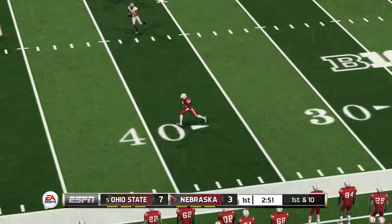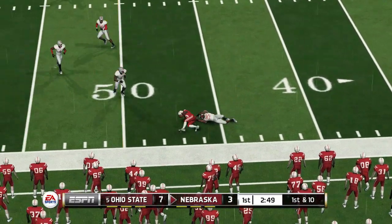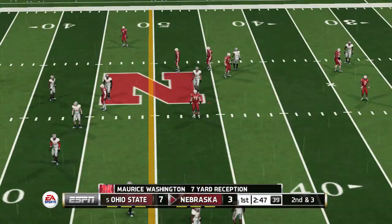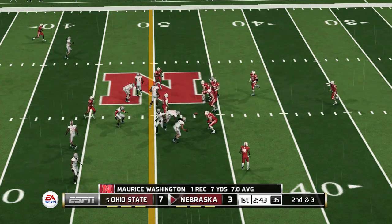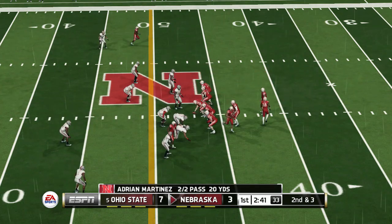Pressure coming. Zips it to the back. He's brought down in the open field. Right on the tackle at the 37-yard line. That'll bring up second and 3.